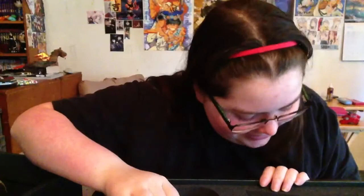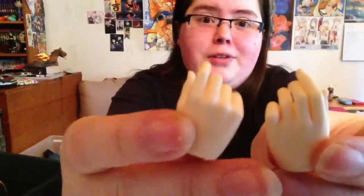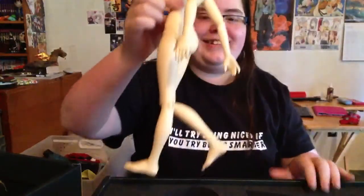Hi guys! She cute, huh? These are the hands I got for her. I'm forgetting which number of hands these are, but yeah. Oh god! This is my first Minifee, and I'm so happy. She's so pretty. Oh my god. And her hands are so cute. I love Minifee hands. Like, the whole reason I've been wanting a Minifee is mainly the hands. Like, it's crazy stuff.